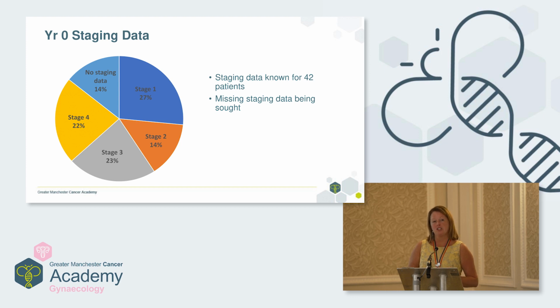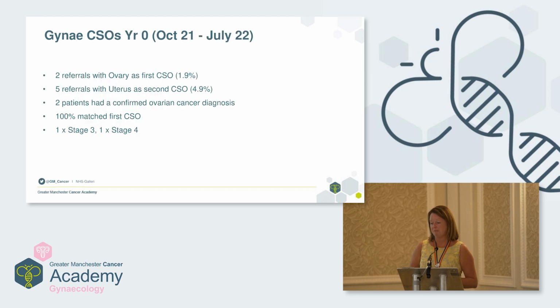They're all haematological cancers, and I understand that the staging of those is slightly more tricky. And also, they're not that well documented at MDT, it seems, because that's how we've got this information. So you can see the breakdown of what came in at stage 1, 2, 3, and 4. Obviously, next year we would hope that we're catching more early cancers because we've only had a 12-month gap between where we're at now. So that was 42 patients that we've got the staging data for.